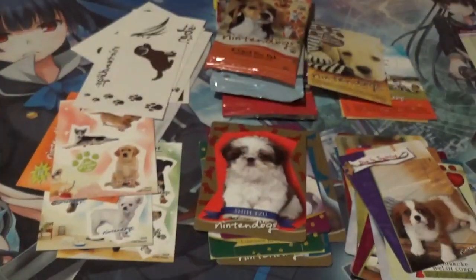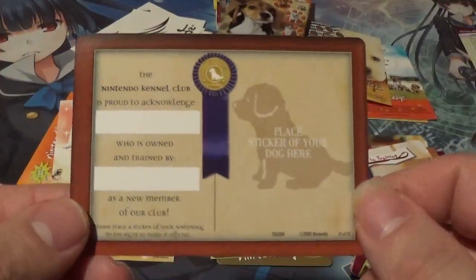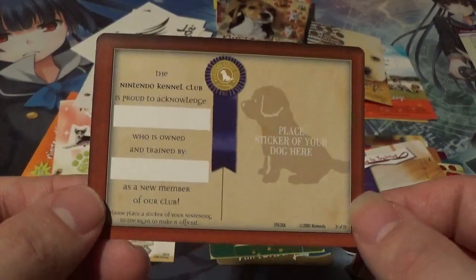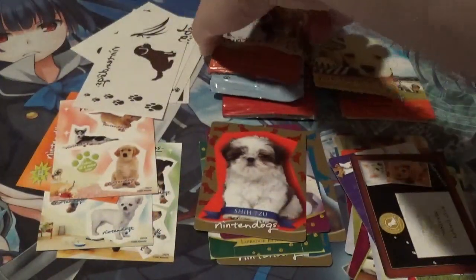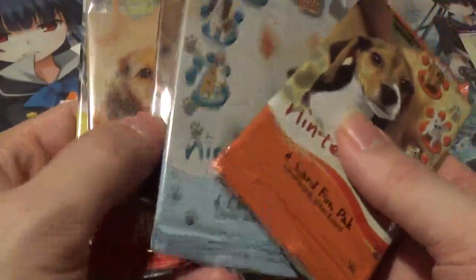Oh. That's kind of cool. So you write the name of your pet here, you write the name of you here, and now you're an official member of the Kennel Club. That's really cool. You get your own carrier card. I don't ever think I'll carry this with me, but it's a nice idea. Alright, so which one should I open up next? Let's go with the lovely Dalmatian.